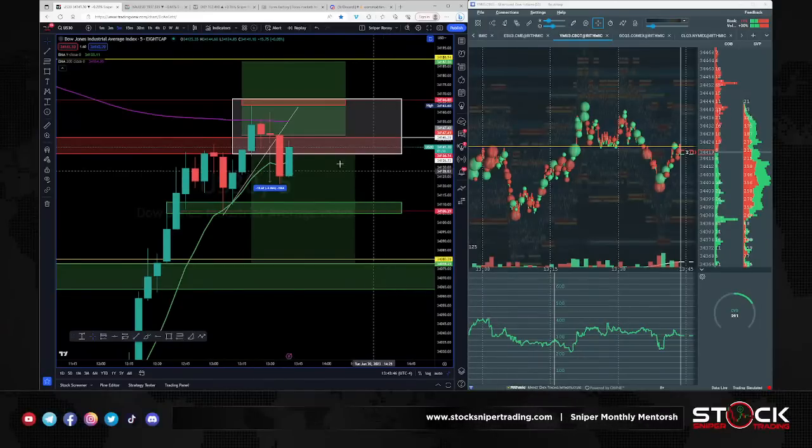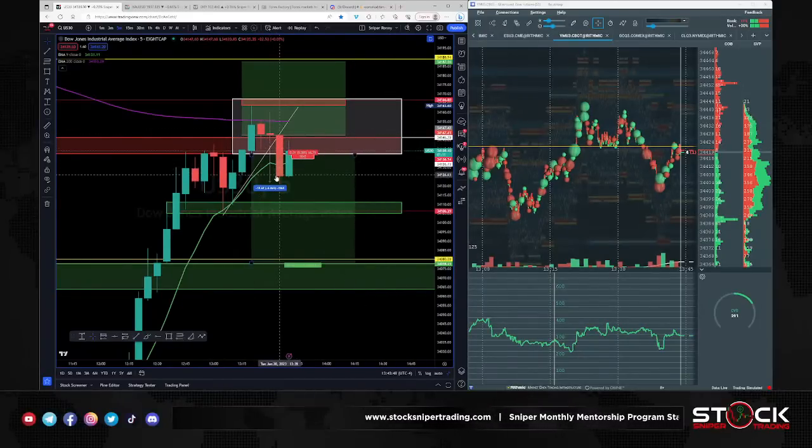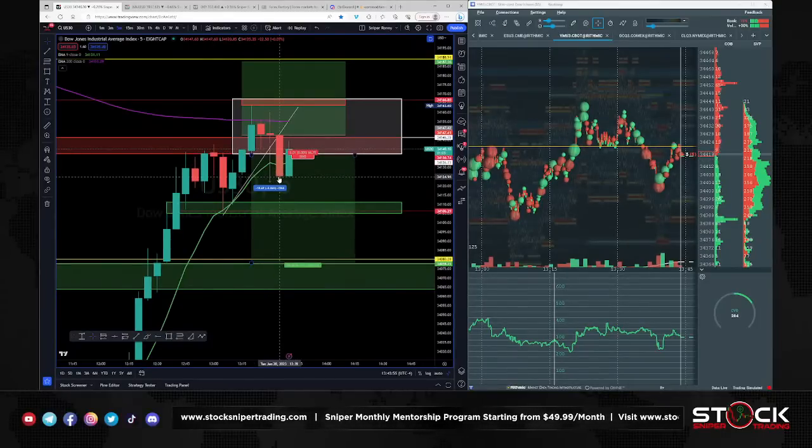So this is why, if you're counter trading a market and it gives you 10, 15, 20, 30 pips, you need to make a decision. Otherwise, the market will decide for you.